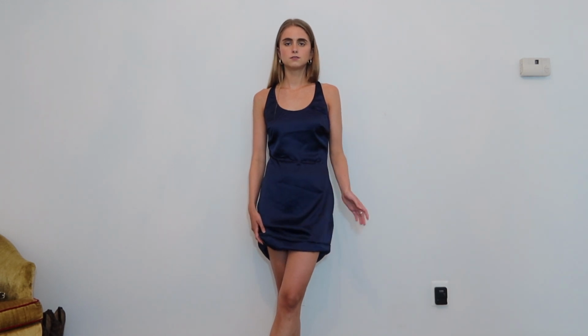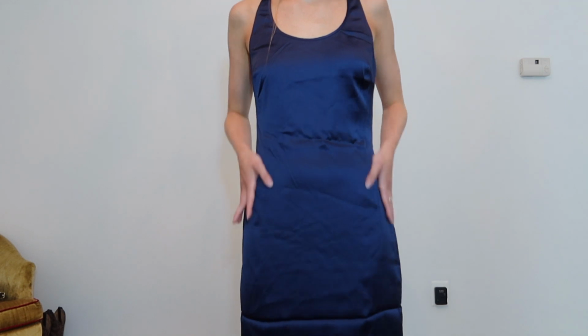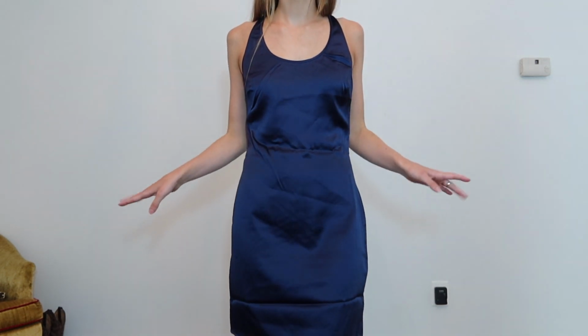So if you're shorter, definitely keep that in mind. You probably will just get it hemmed, or if you like the length, then you can obviously keep it this length, but I just don't really like the length on me. But I love everything else. And the shape, I like the shape of it and the scoop neck. I think it's so flattering.